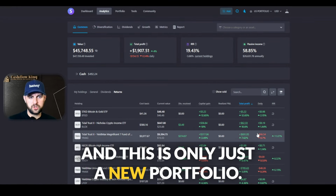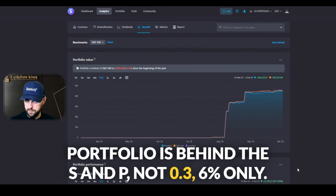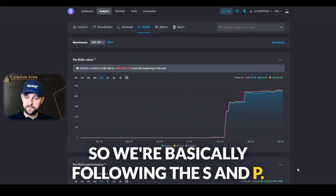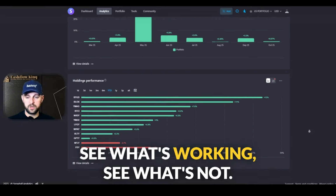And this is only just a new portfolio. See how we're faring against the S&P? So the portfolio is behind the S&P, 0.36% only. So we're basically following the S&P. Really good to see. Let's have a look at some holdings performance, see what's working, see what's not.